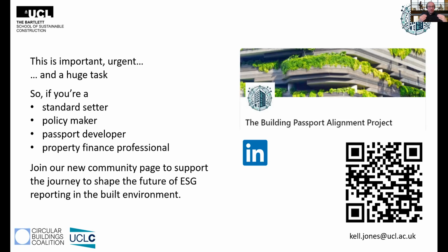So this is not a small task, and we have taken the first steps on that journey in the last few months. Going forward, what we're hoping to do is to extend the work in the material space to cover other taxonomies, to cover other national and international reporting schemes. That's one part of what we're trying to do.